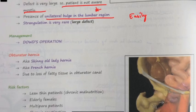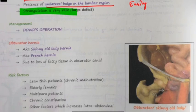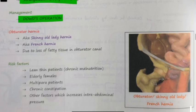Someone from behind has to notice when you are coughing or when the intra-abdominal pressure increases that some part of the bowel or some content is coming out, otherwise the patient won't know. Hence it is usually a delayed presentation only. So there is a unilateral bulge in the lumbar region, and strangulation is very rare because the defect is large and it is easily reducible, so it doesn't obstruct. If it doesn't obstruct, it won't strangulate. So for management, just remember the name, Dowd's operation in case of lumbar hernia.